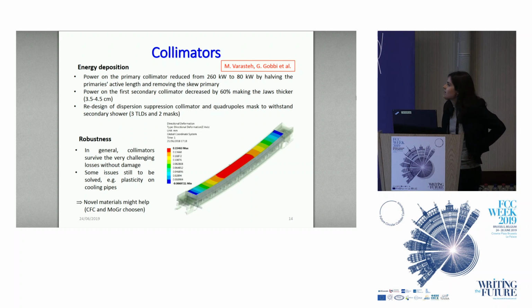Energy deposition studies have shown that power on the primary collimator can be reduced by halving the active length of the collimator and removing the skew primary collimator. And the power on the first secondary collimator can be optimized by increasing the thickness of the jaw. A redesign also of the dispersion suppressor collimator is being considered in order to withstand the secondary shower coming from the losses on the collimators. The thermomechanical simulations show that in general collimators survive the losses, but still some issues on the plasticity on the cooling pipe, for example, need to be solved.